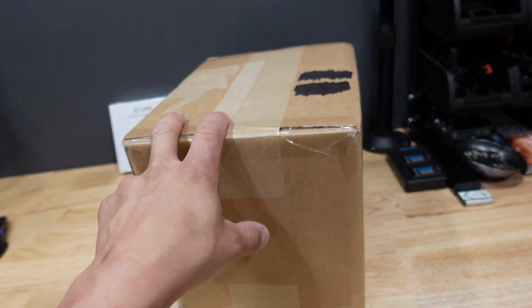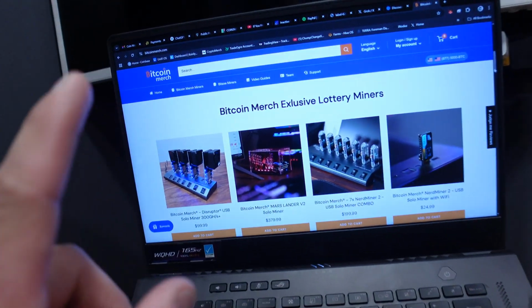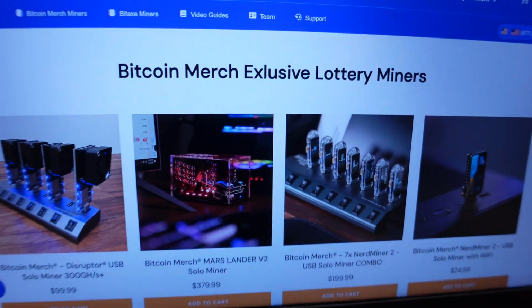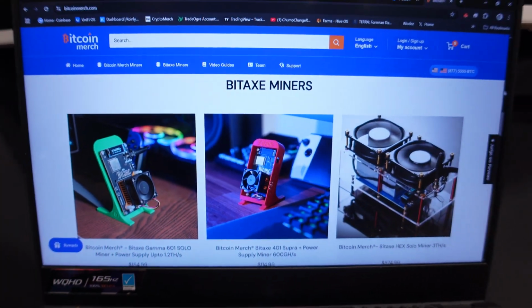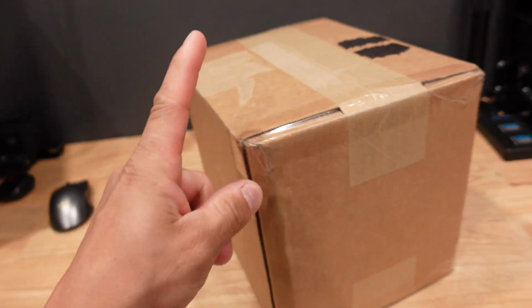Today we got a new package from, I believe, bitcoinmerch.com, and this is most likely one of their newer Bitcoin merch exclusive lottery miners. As you guys can see, they have a bunch of nerd miners here, and they actually produce the Bitaxes as well, which is pretty sweet. So we're going to get into this box and see what is inside.